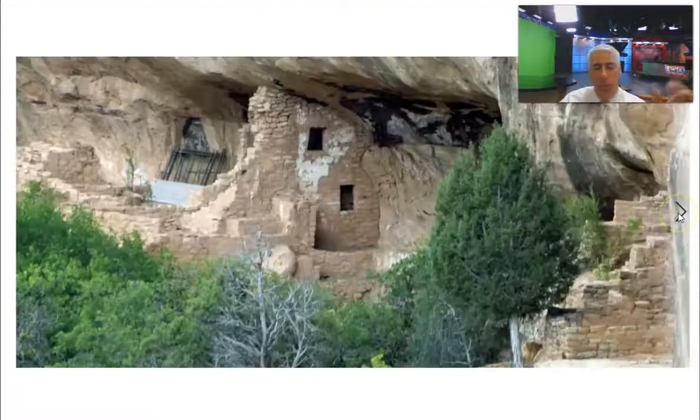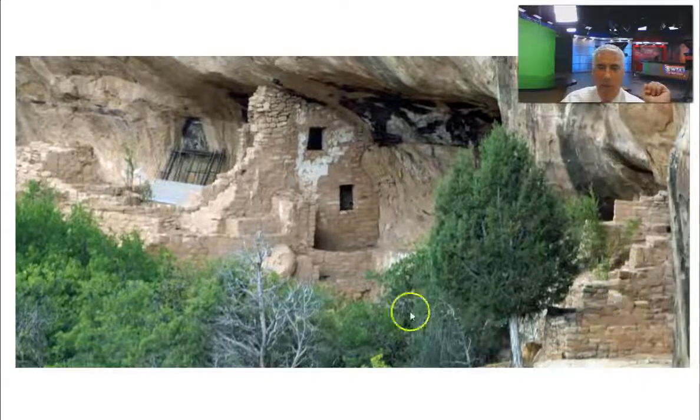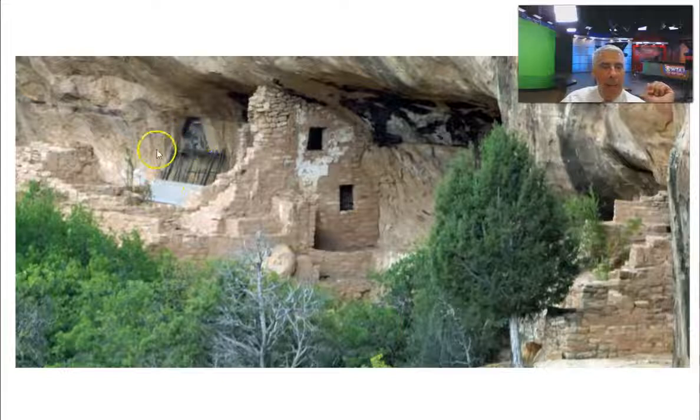But you couldn't farm there anymore. So a little closer in, look. You can see the stone structure. You can see the different rooms. Behind that scaffolding and that wall, I'm going to show you a better shot. There are still drawings on some of these walls.